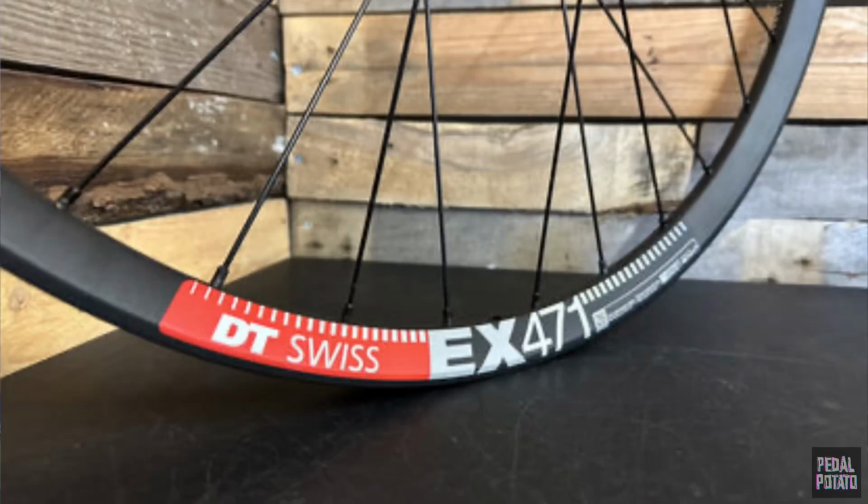So let's talk about the various components in a wheel. The most prominent one would be the rims. Aluminum rims are technically on the cheaper spec. They do not provide much vibration dampening. Aluminum is a cheap material to produce.